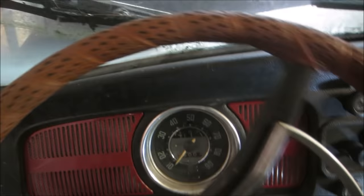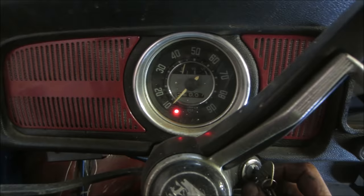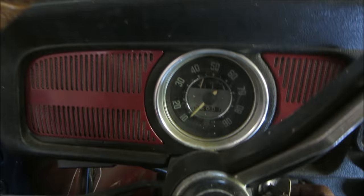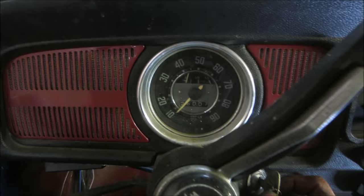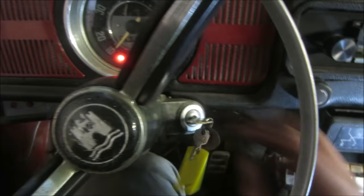So it should start from the key. Probably flooded the crap out of it though before it goes. Yeah. Another one's kicking in. Yeah, let's see if we can run it through the gears.